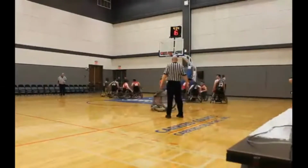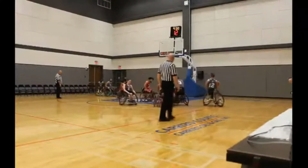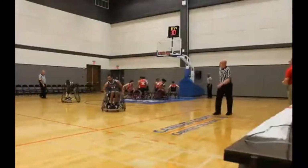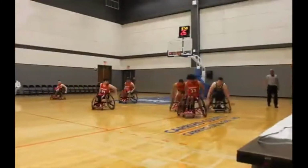All right, number 12 from Nebraska has the ball on top of the corner. He goes off the pick, takes the shot off the glass, rebound 13. He shoots it back up, and it is missed, and rebound for the University of Penn. Now they're pushing the ball. Number 33.